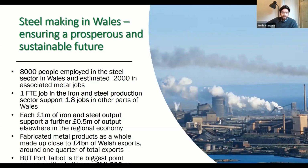So again, just to summarise the context of steelmaking in Wales. The sector currently employs 8,000 people directly, and there are around 2,000 people employed in associated production jobs, things like metal casting. I won't run through all of these in detail, but it's clear that the steel sector in Wales has a huge economic contribution. For every one full-time equivalent job in the iron and steel production sector, there are 1.8 jobs supported in the wider Welsh economy.